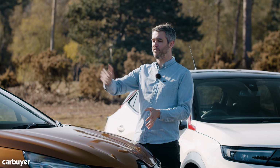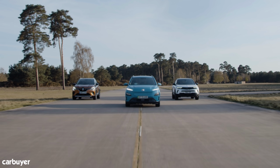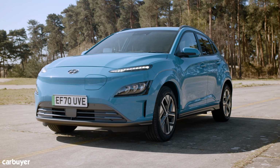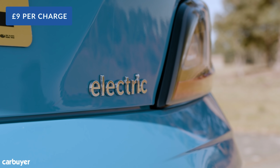But when you need to go a little bit further afield, you've got the engine to fall back on. So how do the costs of running these cars compare? We based our calculations for the Kona on the average price of electricity in the UK, which gives us a price of £9 for every full charge at home.